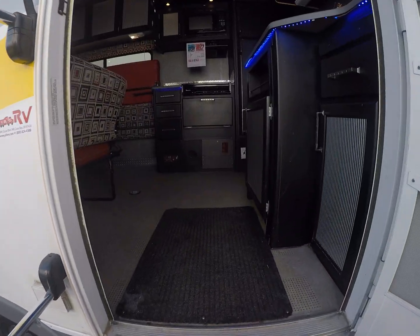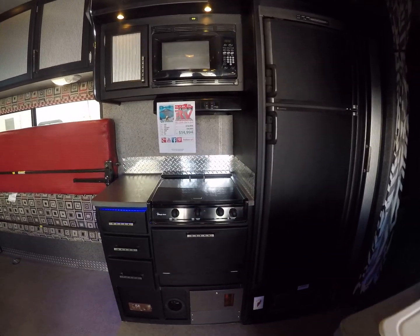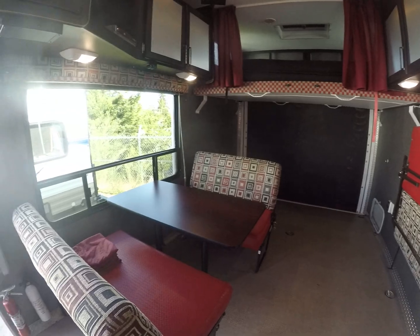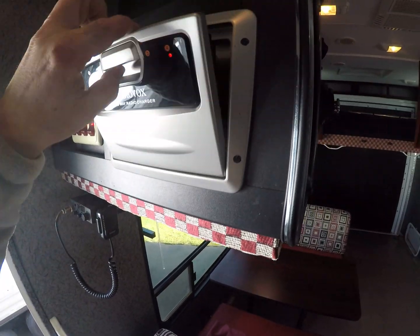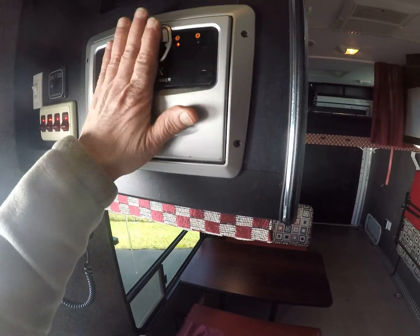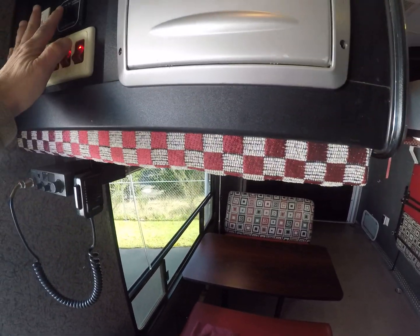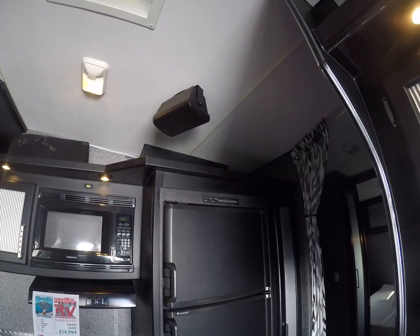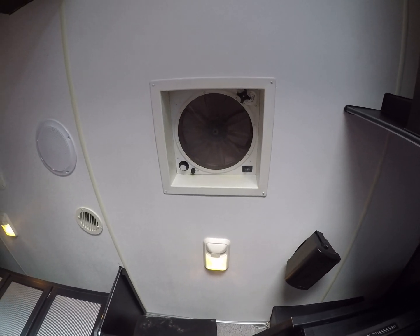Go inside, someone has added some blue lights underneath their cabinets. We got a fold-away sofa and the dinette. Up above here, it has some of these walkie-talkies and a charger, a CB radio. You can turn your outside speakers to inside, and by the way, this does have some big speakers, 4 of them in here. Also has a fantastic fan on the ceiling.